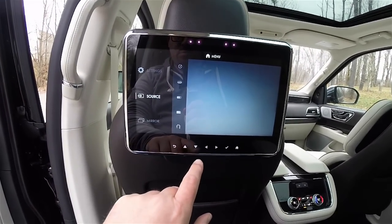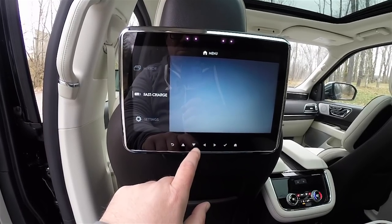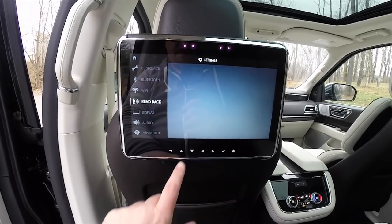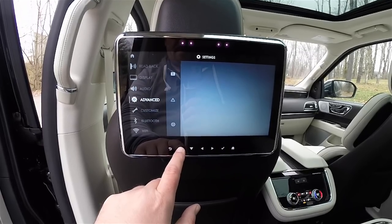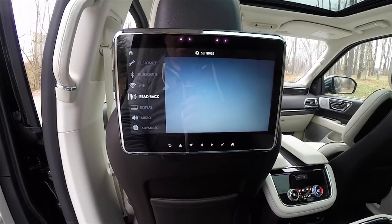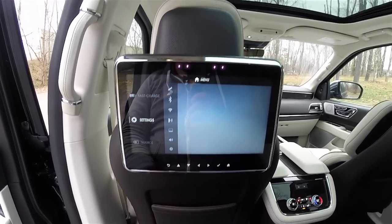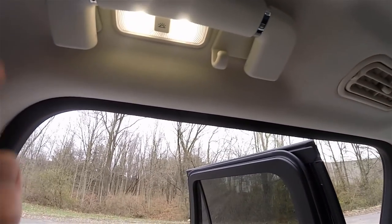Quick look at the rear screens. These are not touch screens. You actually have to use the control panel at the bottom of the screen in order to go through it, or the remote controls will also help with that. Various different function settings, as well as audio settings and video settings. They've also got USB charge ports on the side, as well as HDMI inputs and SD card inputs. Overhead air vents, leather wrap grab handles, and LED illumination.